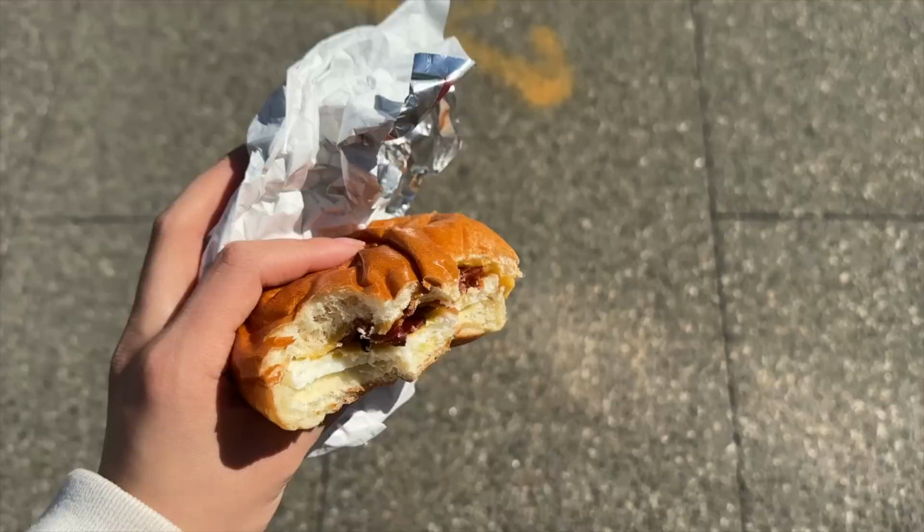But from Blue Room, I got one of their bacon, egg, and cheese sandwiches. These are absolutely divine. I love eating these when I'm in a rush in the morning and I just need to run to class and grab a quick bite to eat. They're super great to take on the go and they're just so yummy.